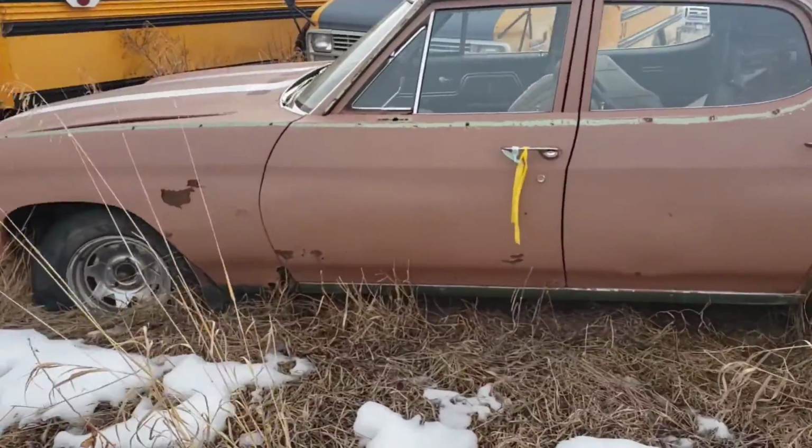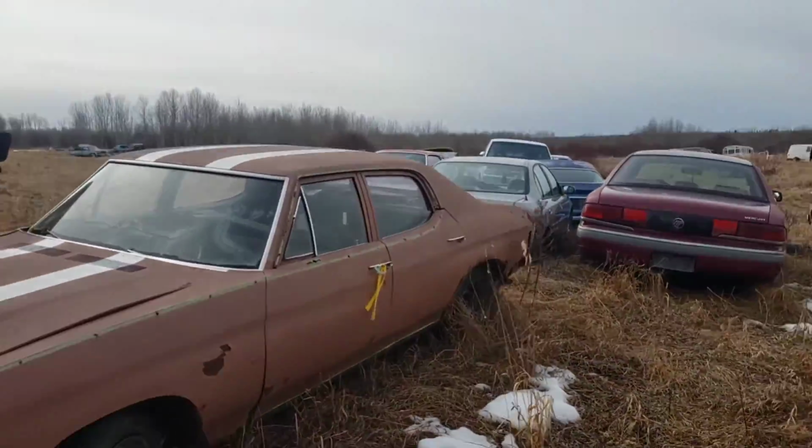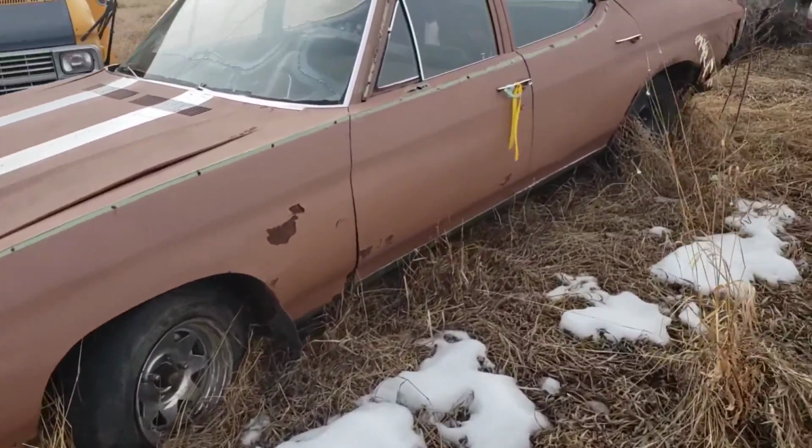Either way, it's good to see these classics back on the road. Good shape. You can definitely make something out of that. Just a little bit of damage there in the quarter panel. But front clip, everything else on this is in good shape.